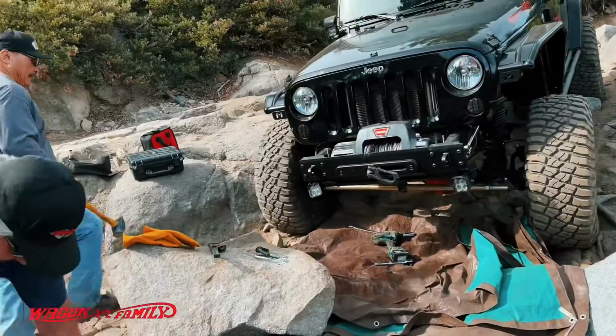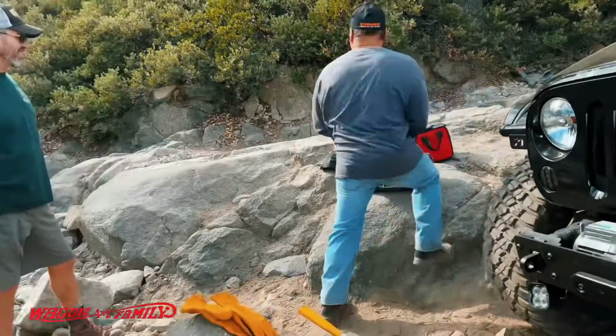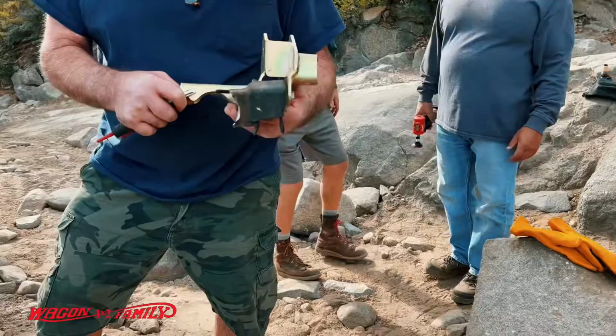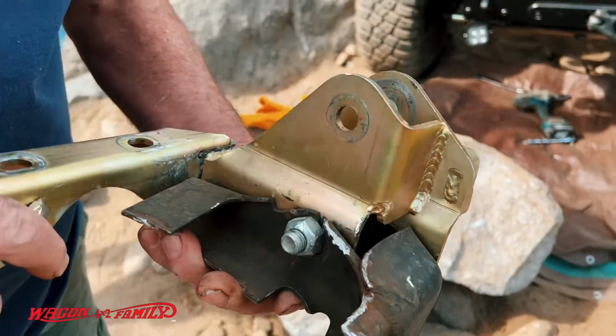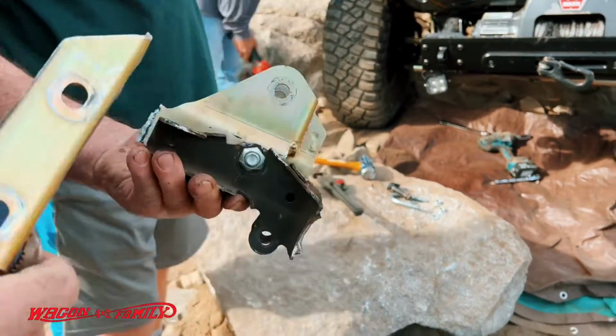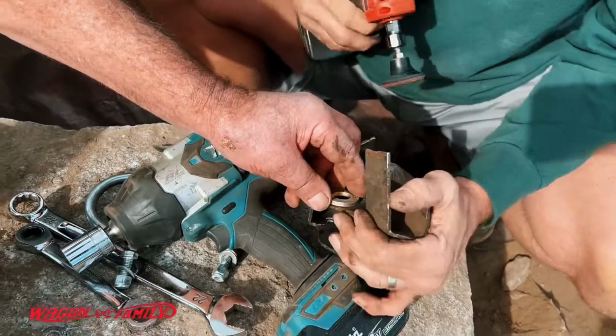Trail fix at its finest. These gentlemen came prepared with the welder. Carnage. Oh yeah. Wow, that thing is really thin. I mean, I guess I kind of knew that, but holy cow. Start grinding? Right there. Okay. Nice.